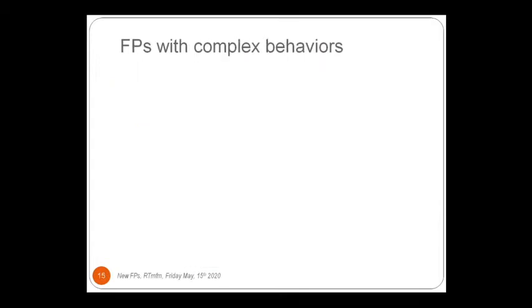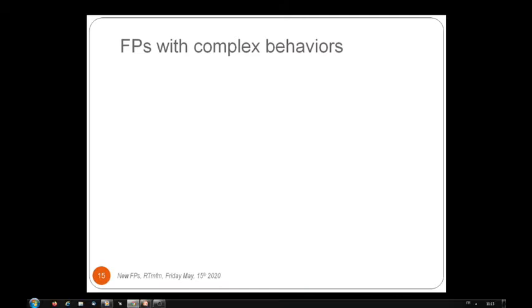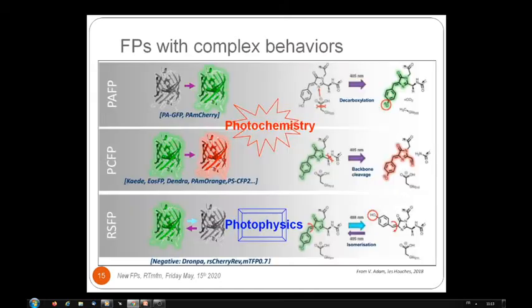Well, up to now, we've considered fluorescent proteins to be just fluorescent objects, the quantity of which will depend either on the morphology of the protein itself or the quantity of the protein. But they also display more complex behavior, and that could be useful in biology. So fluorescent proteins may be photoactivated.